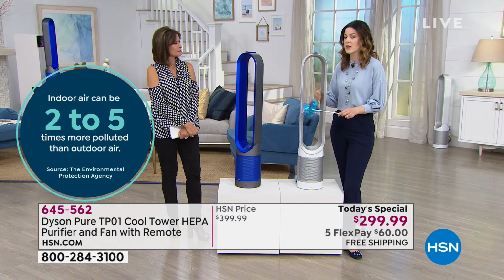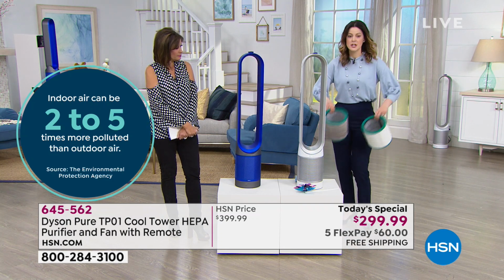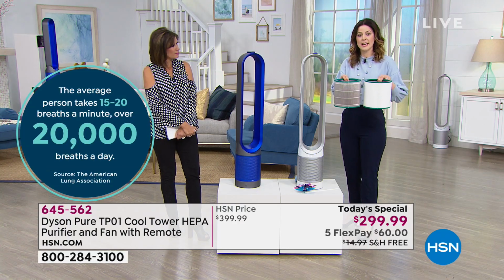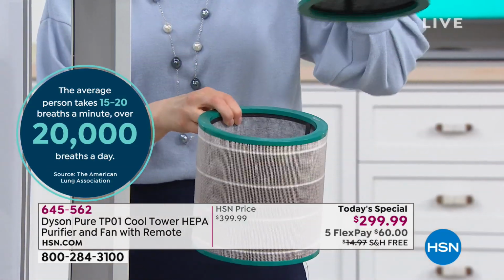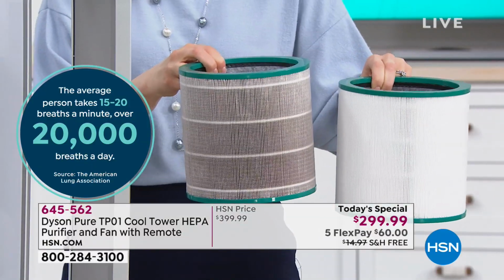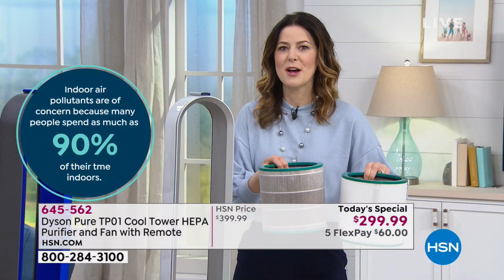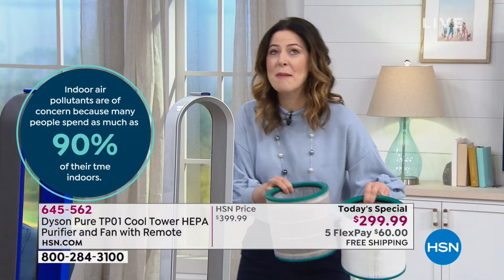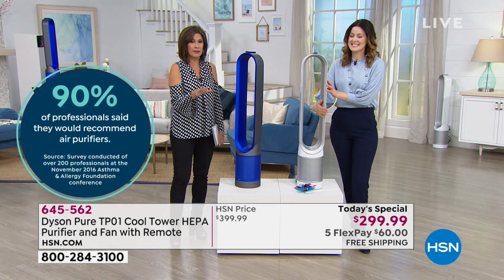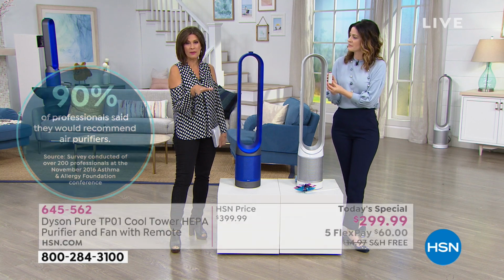And that's what's wonderful. The filter that I was showing you, the comparison, the dirty one is after being left in the machine for an entire year. And if you use this clean filter for 12 hours a day, every day, you only need to change it once a year. I figured out that's like the cost of a cup of coffee a month. And it's certainly worth it. And by the way, if you would like to add in an extra filter, we do have them available.